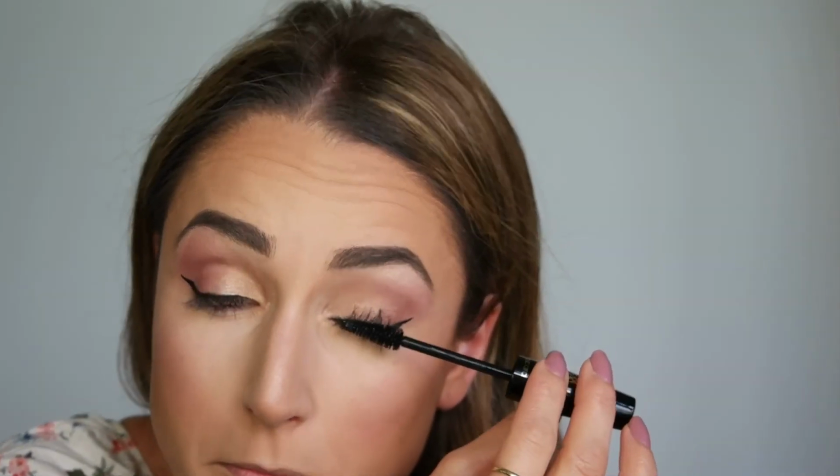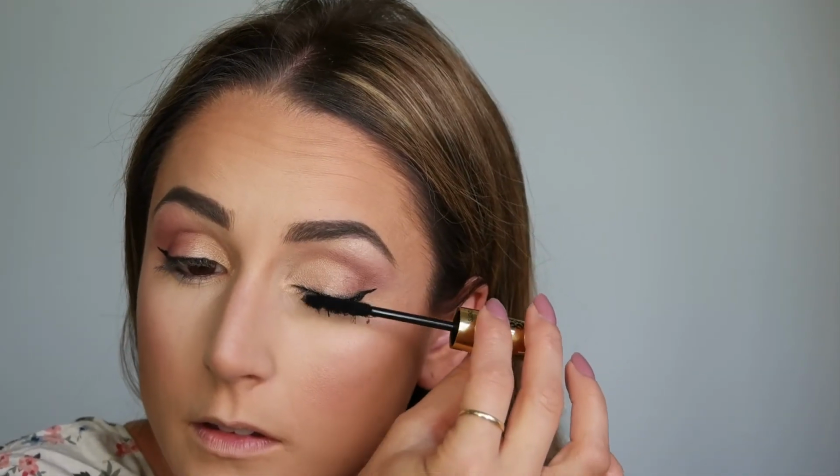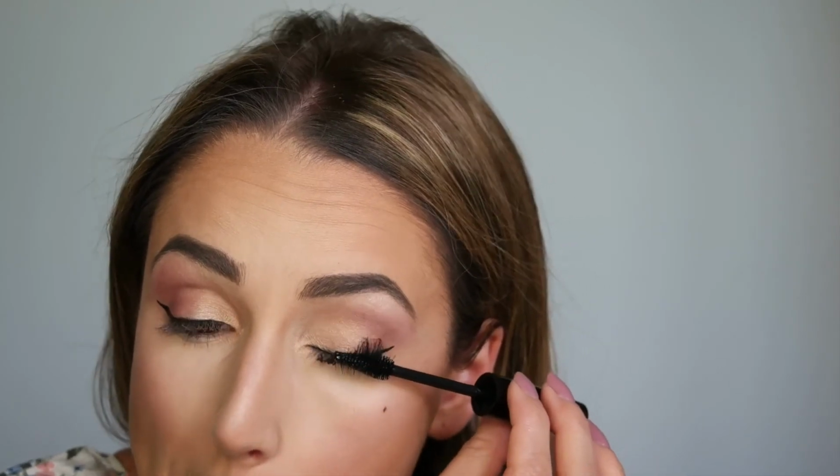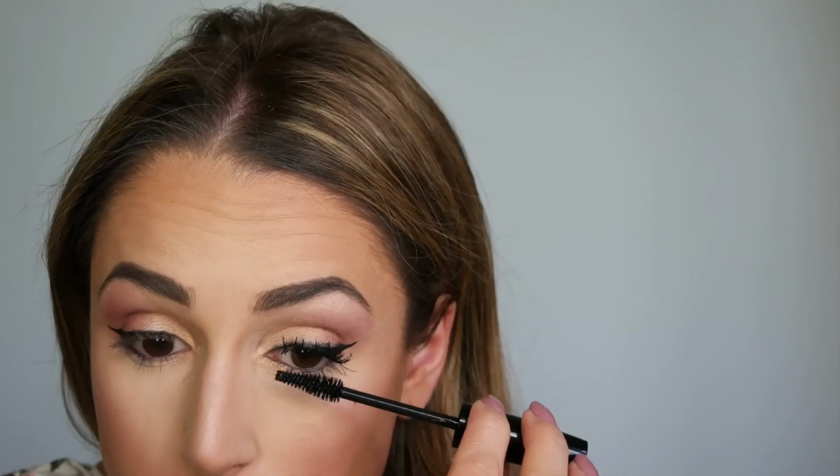Then I'm gonna take the Best Lash Mascara and do 1 coat of this. Then I'm gonna add a coat of fibers. To seal the fibers in, you're gonna go back with 1 coat of mascara, and I'm actually gonna do a 2nd coat of fibers, so my lashes really, really pop.